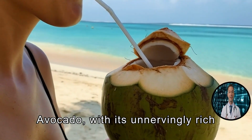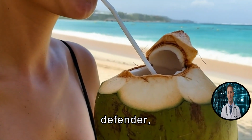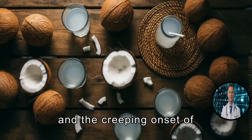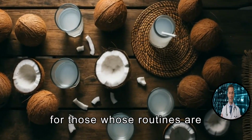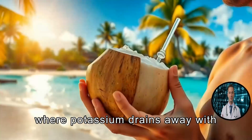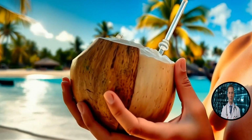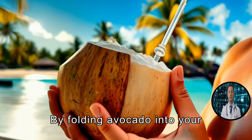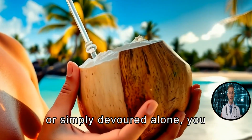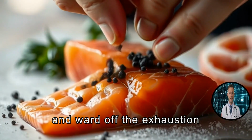Avocado, with its unnervingly rich supply of potassium, steps forward as a key defender, fighting off the threat of disturbed water balance and the creeping onset of swelling. This becomes especially urgent for those whose routines are haunted by hard exercise, where potassium drains away with sweat and fatigue creeps into your muscles like an unwanted shadow. By folding avocado into your meals, whether hidden in a salad, dissolved into a smoothie, or simply devoured alone, you can dodge these dangers and ward off the exhaustion lying in wait.